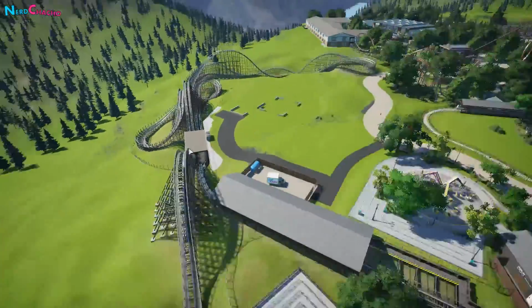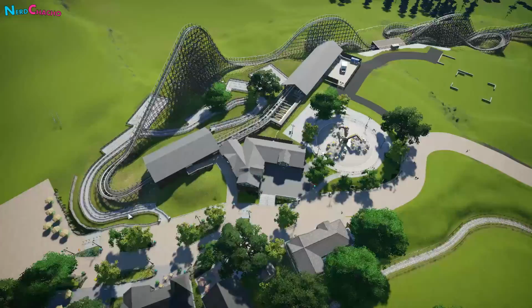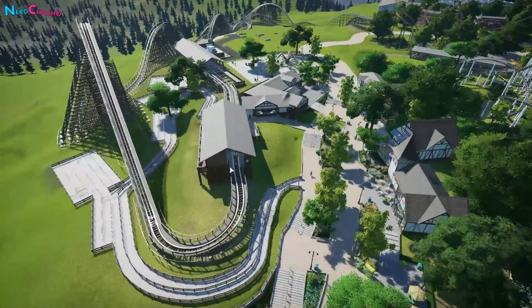So anyway, that was the real quick update I wanted to do, because this area is going to come to life with flowers and trees and everything now. So that's what I'm going to do, and I will see you for the final one.